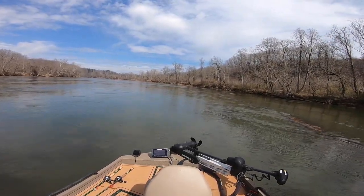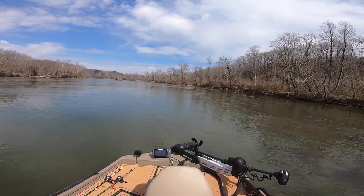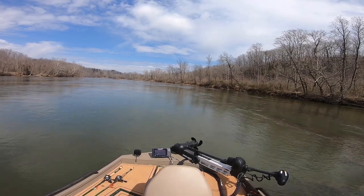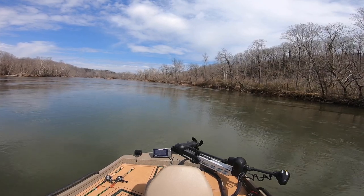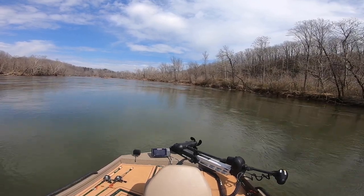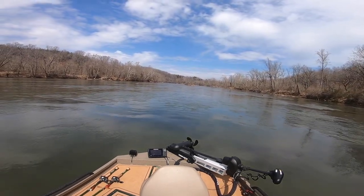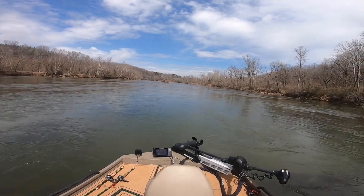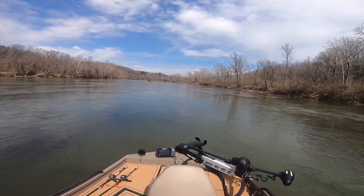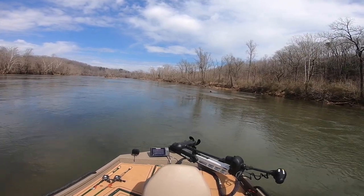Sure you're holding on because we might bump a rock or something. I'm good. Well, if I fall out, it ain't much more than knee deep. It might be deeper than it looks though. It's fascinating to see them though.